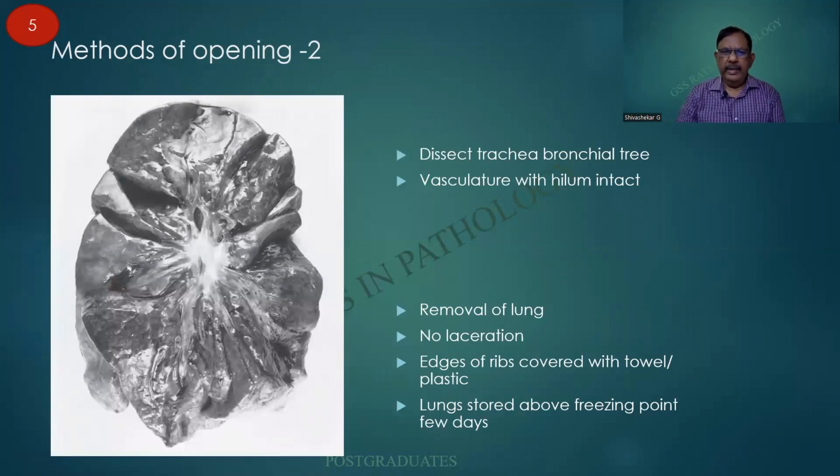This is what I had been telling, rather not me, Ludwig has been saying as the methods of opening the lung. One will be in the pages of a book pattern, and another one will be from the hilum to the periphery along the tracheobronchial tree. Whatever said and done, you find that when the lung is being removed, there should be no laceration or damage, because many a diagnosis can be missed by this method. Secondly, I have told you that the damage to the lung through the broken ribs should be avoided. So also the damage to the hands of the prosector who is doing the autopsy.